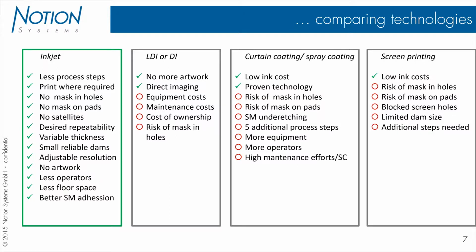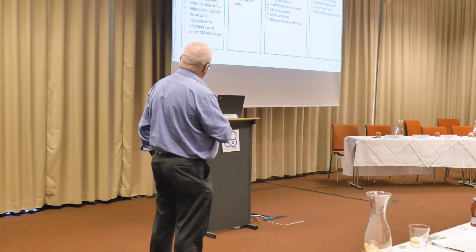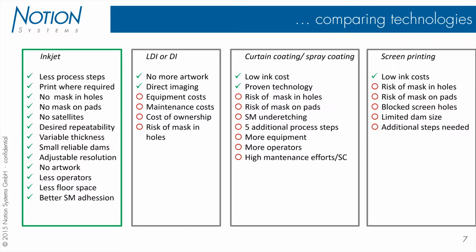I won't go through all the details, but the important point to make is that yes, there are fewer process steps. You only print where it's required. And it's a fundamental difference about inkjet printing, additive printing, that you're only putting it where you need it. You're not applying it and stripping it off afterwards. So it is an additive, not a subtractive process. That means we can also avoid putting mask in the holes, mask in the pads, no satellites. I'll explain how that's avoided later on.